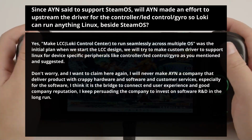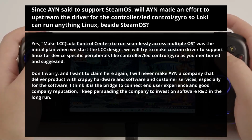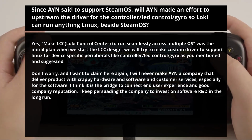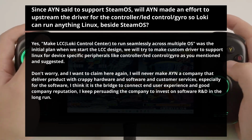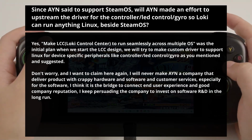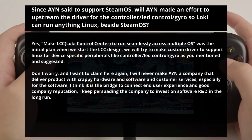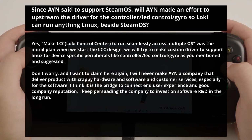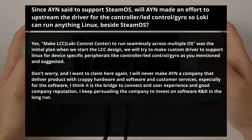Next question. Since AYN said to support SteamOS, will AYN make an effort to upstream the driver for controller, LED control, and gyro so Loki can run anything in Linux besides SteamOS? That's any Linux distribution besides SteamOS. I'm also very curious about this. And the answer is, yes, make LCC, aka the Loki Control Center, run seamlessly across multiple OSs was the initial plan when we started the design. We would try to make custom driver to support Linux for device-specific peripherals like controllers, LED controls, and gyro as you mentioned and suggested.